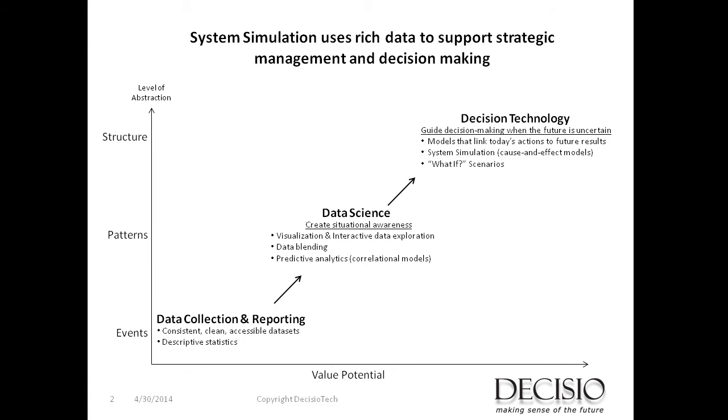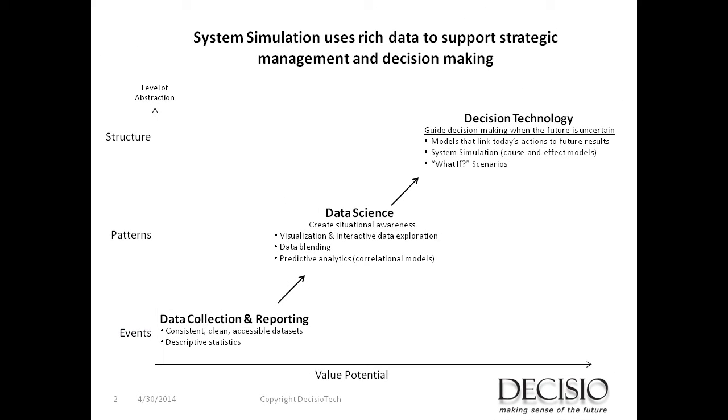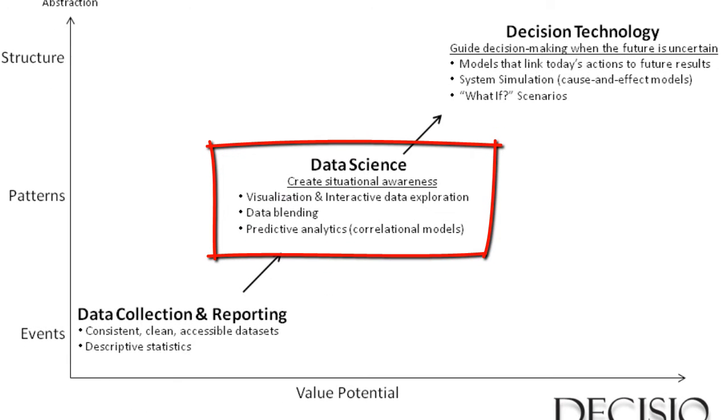To understand why having lots of data is not the panacea that it's hyped to be, consider this value progression. The most fundamental value proposition is to comprehensively collect event or transaction data in a consistent way over time so that it can be used. Obviously, the volume and velocity of this data stream is growing exponentially. The current excitement about big data is mostly generated by powerful data science tools that allow organizations to blend data from multiple sources, find and visualize patterns, and sometimes predict those patterns into the future.